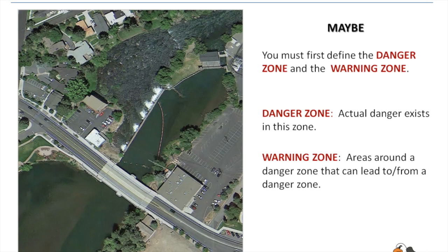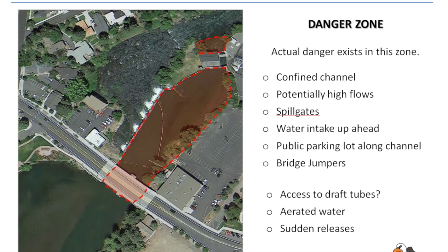This is a small hydroelectric facility up somewhere in Oregon. And you see you have a safety buoy line stretched across here. You have a debris boom line here. So if I look at this and say, what are my danger zones? Well, my danger zones are outlined in red. This danger zone I would define as soon as you enter underneath this bridge, you are now within a confined channel. This view here shows low flows, but that's not the case for a significant portion of the year. So you have potentially high flows in this zone.